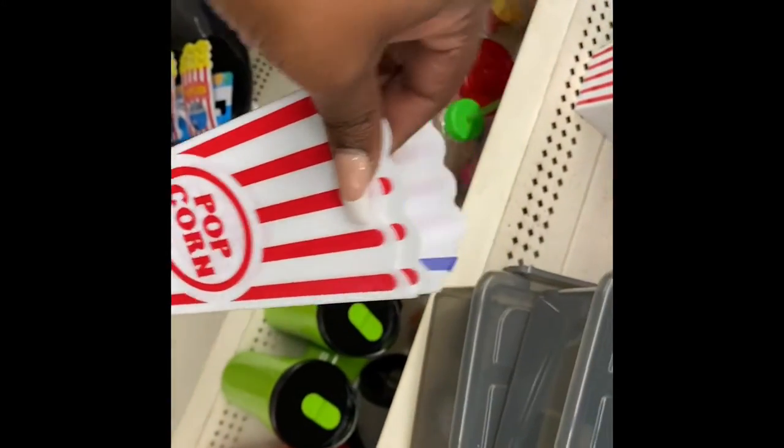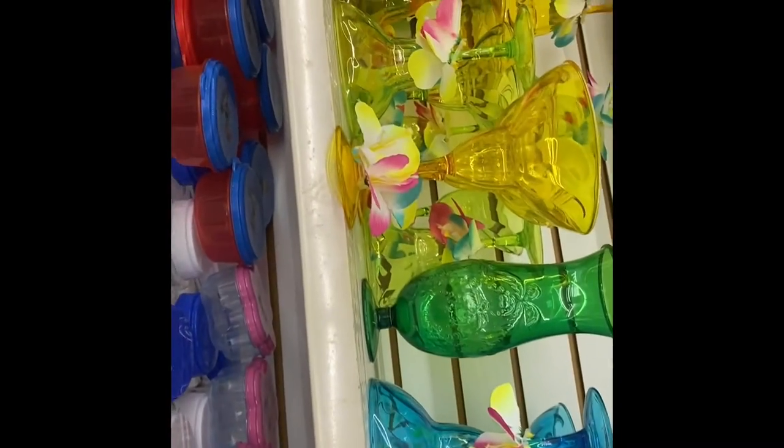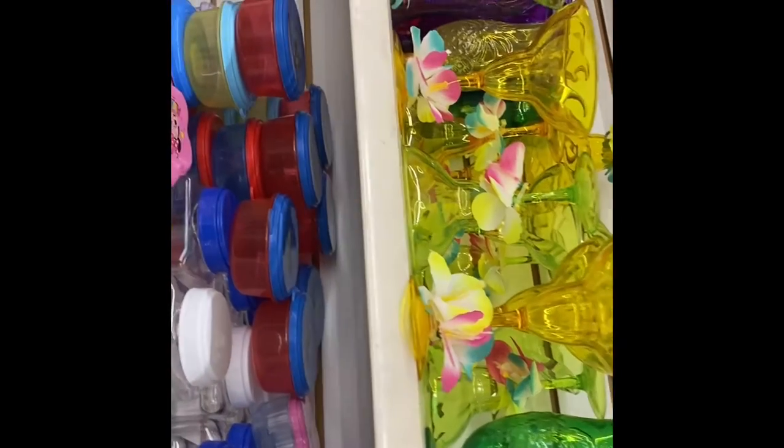Store these little popcorn containers for $1. If you have a luau in the summertime, you have those for $1.